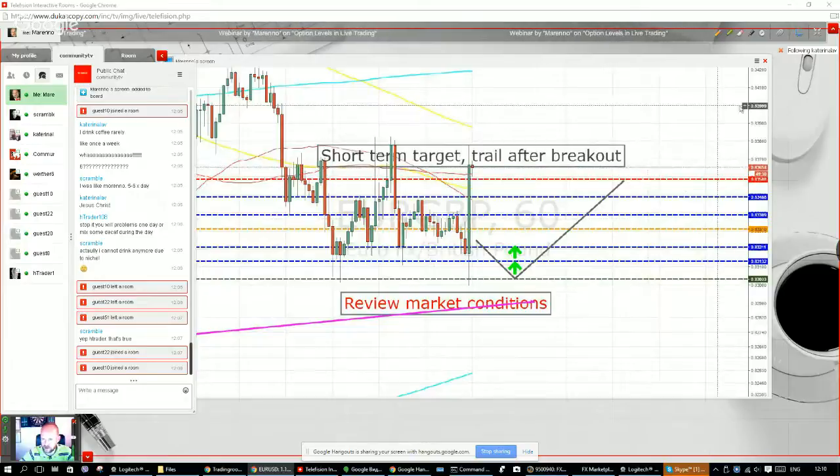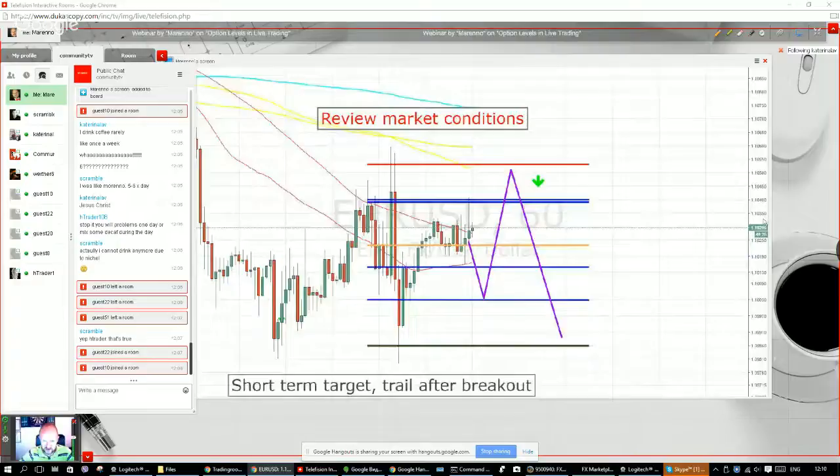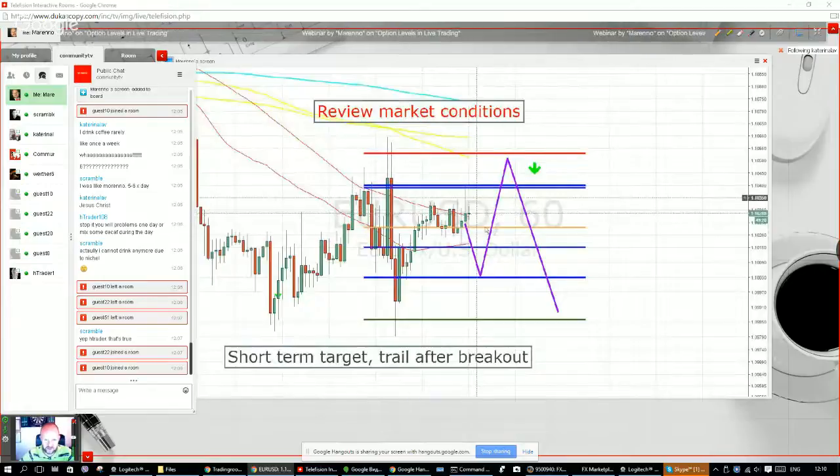It's Euro Dollar. Let's have a look at what is happening here. All right, so I've started here with these levels. What is happening at the moment? Well, I do expect the price to go down. The price did trigger this level, as you can see here. I expected that it would go down a little bit more. At the moment, this level is already triggered, as you can see.